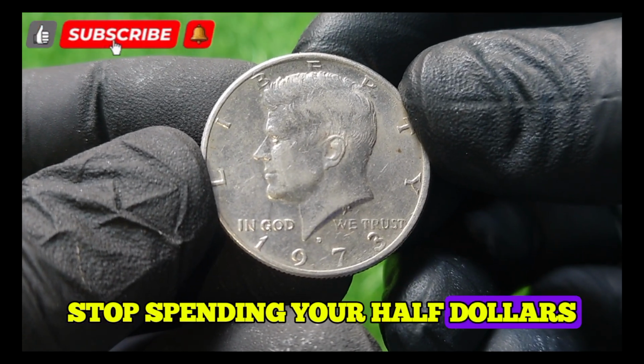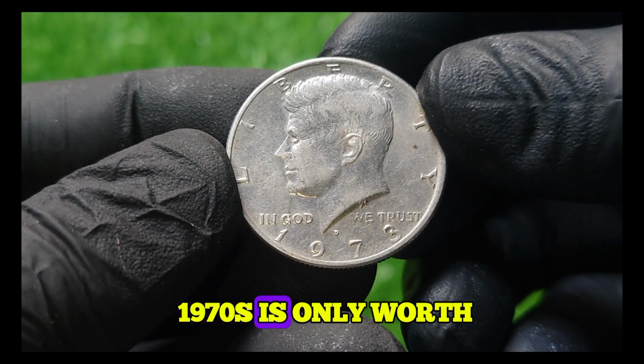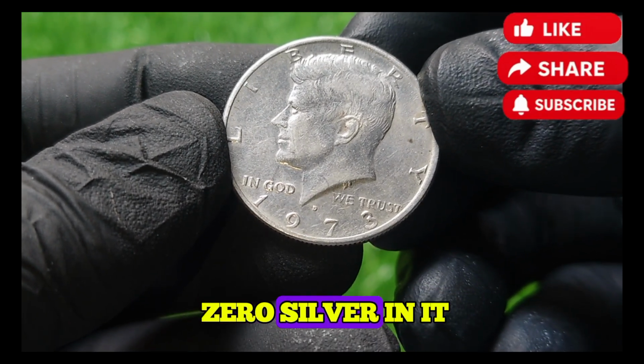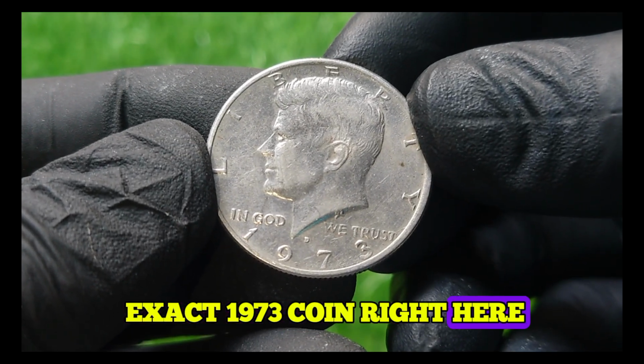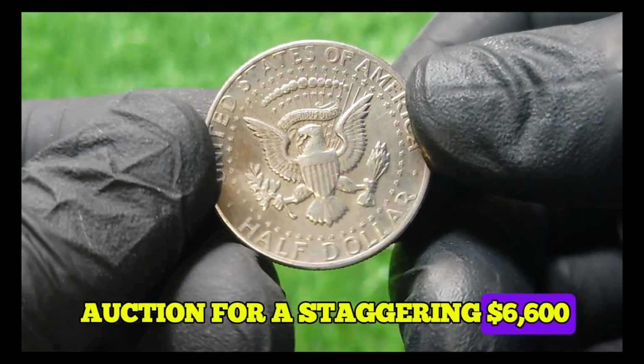Stop spending your half dollars. Most people think a Kennedy coin from the 1970s is only worth 50 cents because it has absolutely zero silver in it. But look at this exact 1973 coin right here. It just sold at auction for a staggering $6,600.